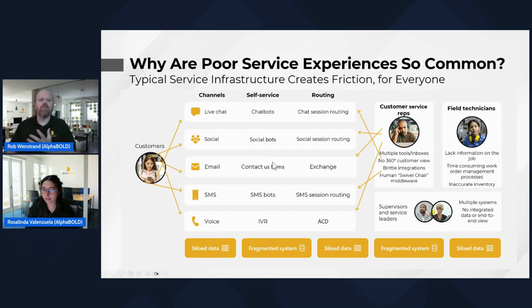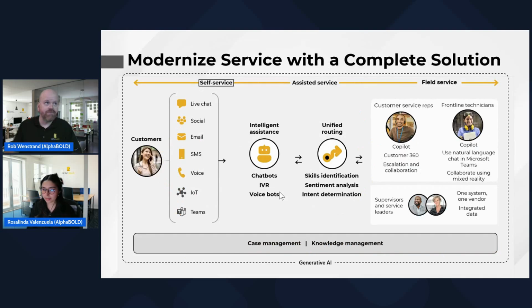So we've got emails that are coming in. Customers are now text messaging. So we might have a text messaging service. And of course, we take phone calls. So we have customers coming in through oftentimes a legacy telephony system or a software system, coming in through an IVR. So basically an auto attendant, so a voice system. Again, in most cases, these are fragmented systems, siloed data. These systems aren't talking to each other.